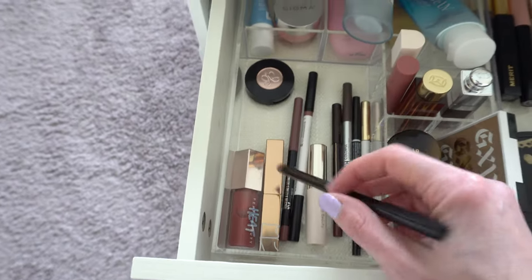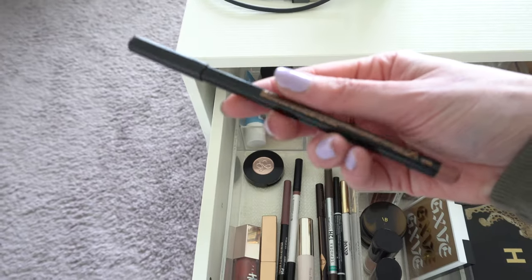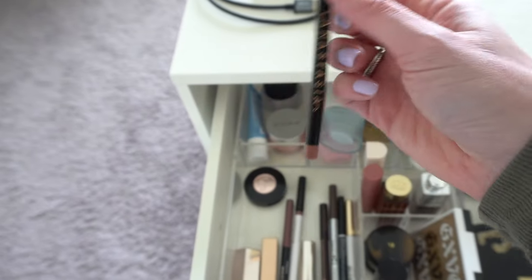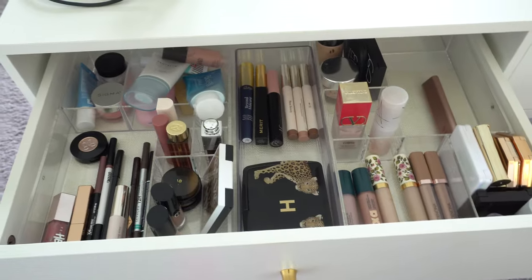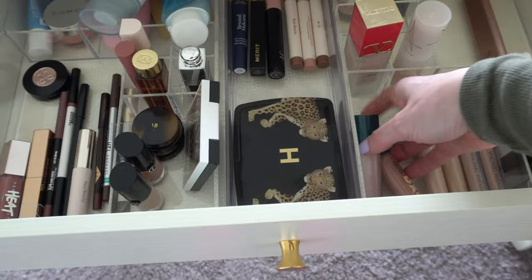Of the three lip liners I have in here, so Maybelline, Makeup by Mario, and Anastasia, I've been using this one the most by far. Deep Taupe. I've definitely been sleeping on this color. I've been using it a ton. So, and of course my ABH brow powder back there, I've also been using a ton. And one more thing I wanted to share.